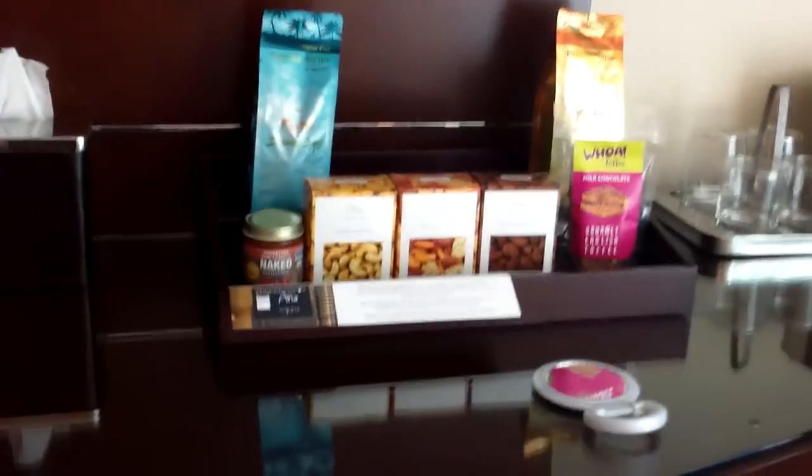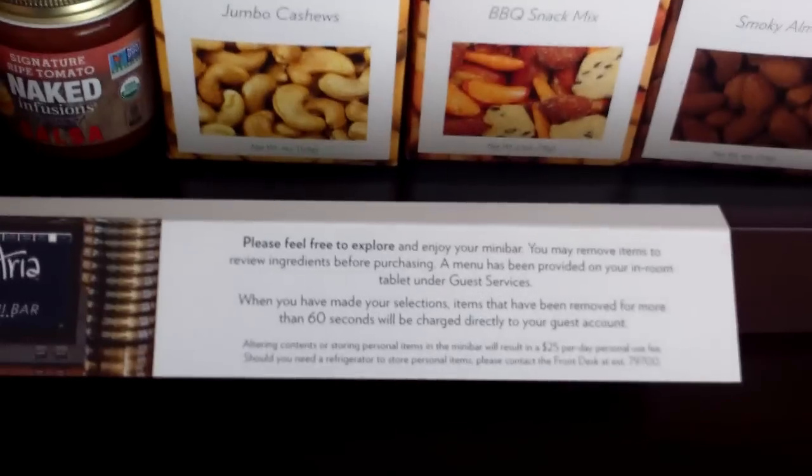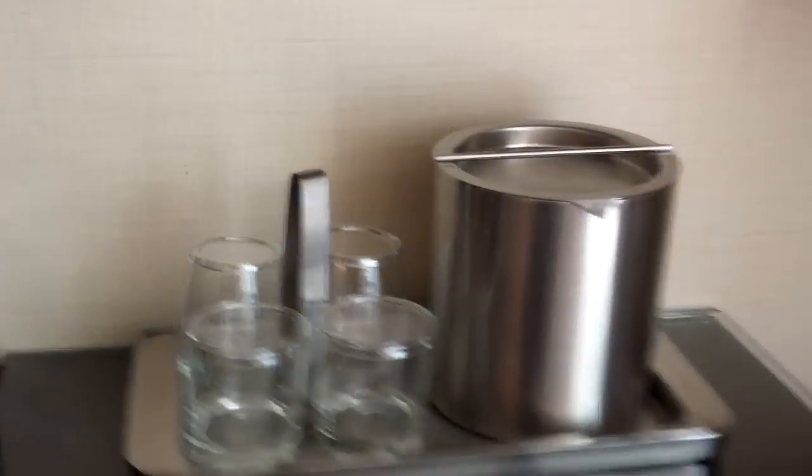Okay. And good quality channels, good HD. You've got your usual do not touch kind of fridge, mini bar, and so forth. It's actually not so. You can touch for 60 seconds and read what it's about. At least they allow us to do that.